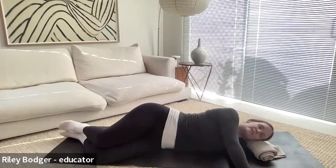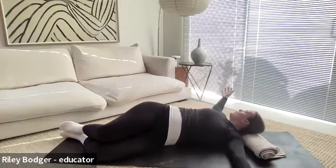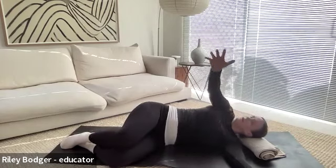into our arm openings. Right arm reaches to the ceiling. We're rotating all the way back. Look over your right shoulder if you can get the right shoulder down. I'm more flexible on the side, so my right shoulder finds that point. Come all the way back up.